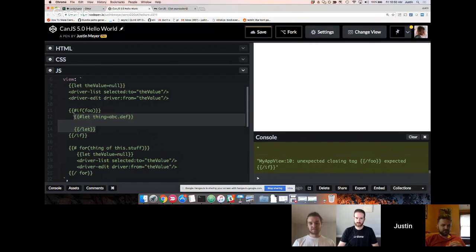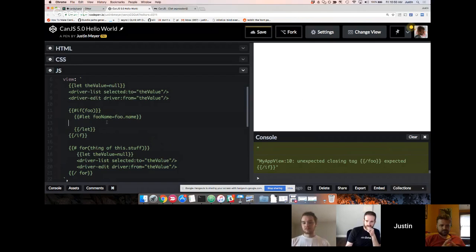Yeah, because typically in here you're not needing to create special variables. Maybe you are. I don't know. I guess I could see people doing like if foo, then I want foo's name equal to foo dot name or something like that, and then you're doing foo name dot first or something, so you're not having to repeat yourself as much. But I haven't had to do any of that. Is it possible to update a let variable aside from using a binding? Yeah, other than that.